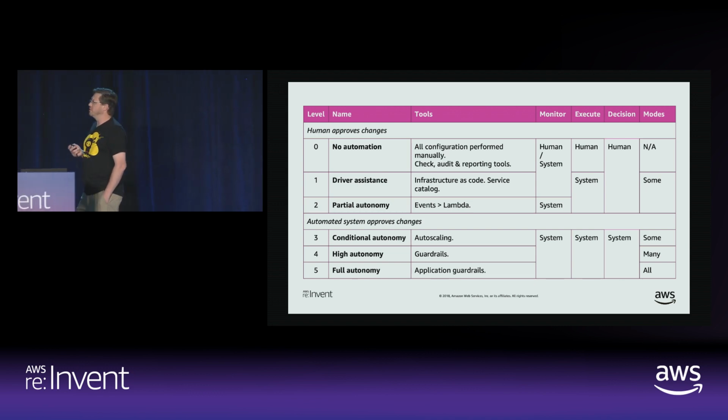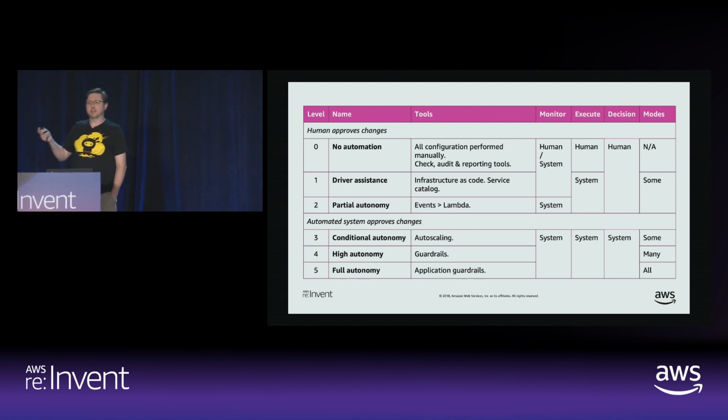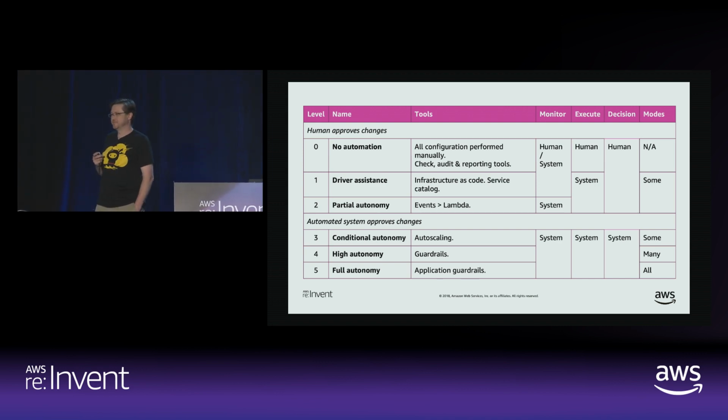So 5 levels of autonomy above the level of none, right? These are the steps of the journey we're on. And I think we're making great progress, but we're also still very, very early. We're still very, very directive in what we want things to happen.